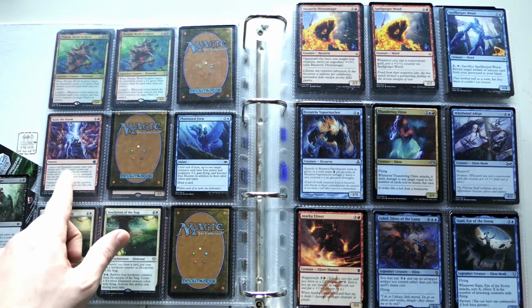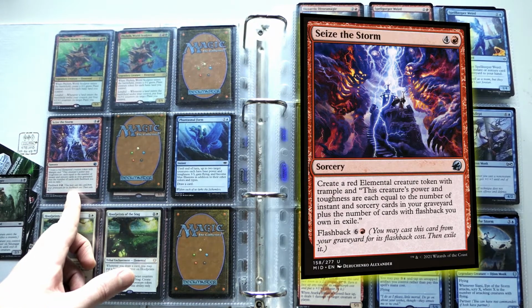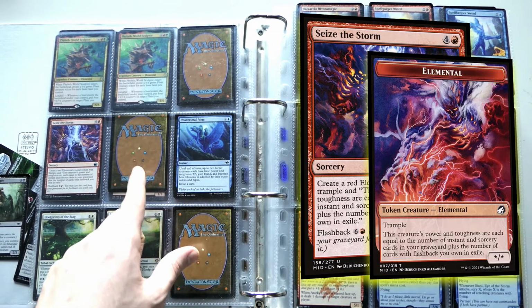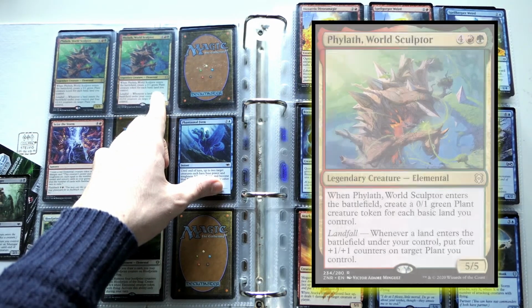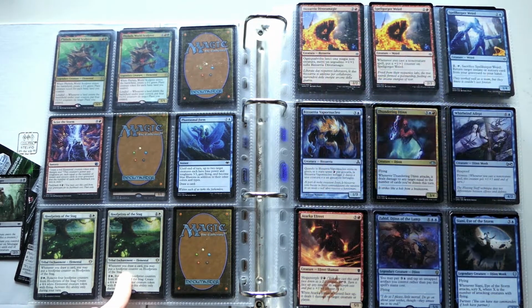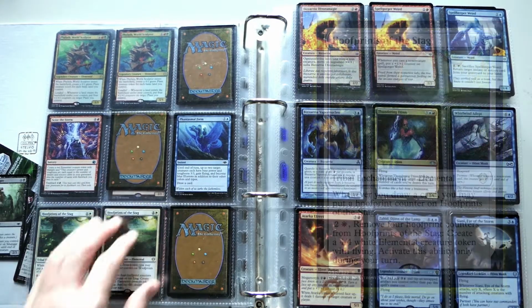Like here, for example, we got Seize the Storm. This is a very powerful sorcery spell that creates a red elemental creature token. Once I have that token, I'm going to place it here. I'm going to fill up this empty slot with that token. And I'm going to do the same also here for this card. This is Pilaf Ward Sculptor. We all know the effect of that card. And this is Hoofprints of the Stag. So once I've got those creature tokens, I'm just going to place them here right next to these cards.